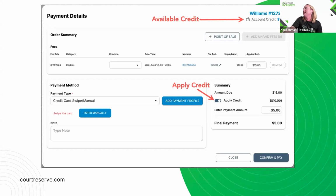The first thing you'll notice in here is that in the top right-hand corner of your admin pay window, if a player has an account credit, you're going to see that up here, and it's going to tell you the total amount of credit that that player has, or their family. You've got your charge in here as we did before. We've also updated the UI on this page down in here as well.